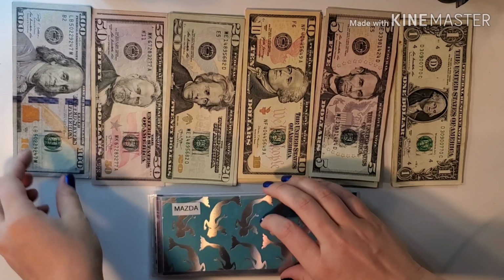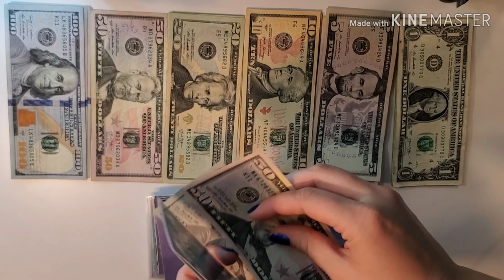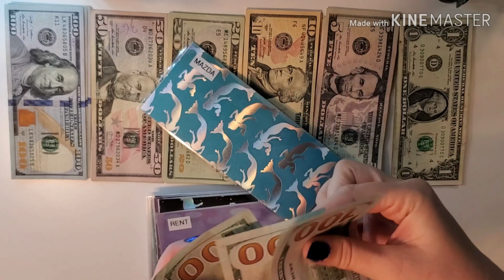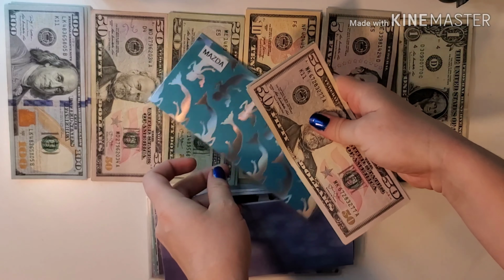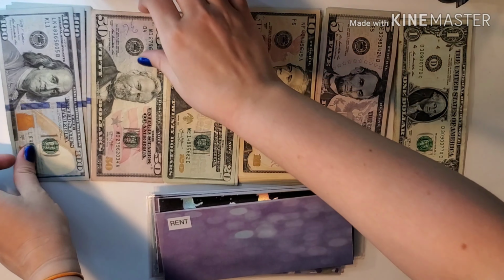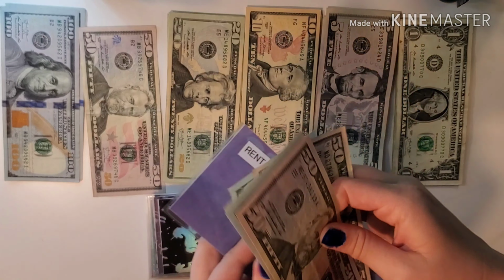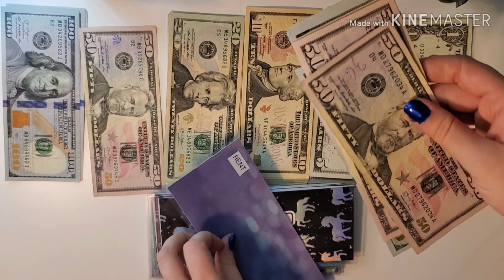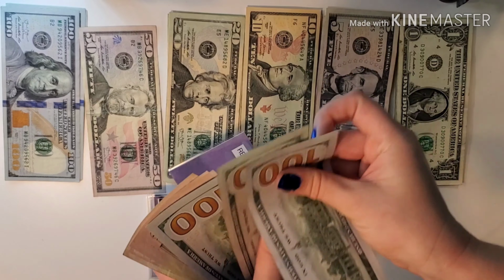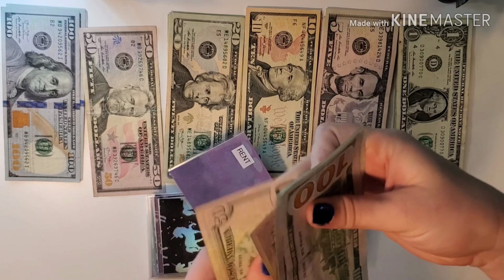First up is the Mazda. We get 150. So now we have 1, 2, 3, 4, 50. Almost got everything we need for the car payment. Next up is rent. Rent gets 150. So here we go. All of these should have the same amount in them as of right now, so let's check and make sure. We have 1, 2, 3, 4, 50. Good.